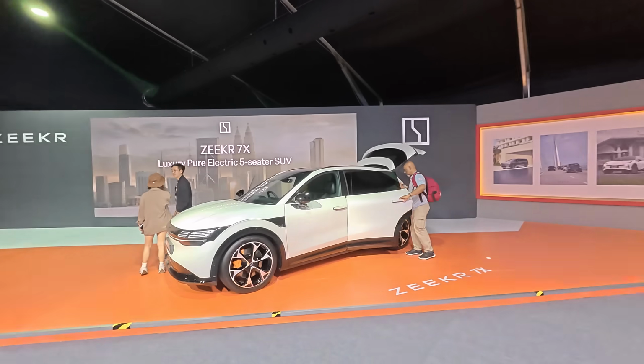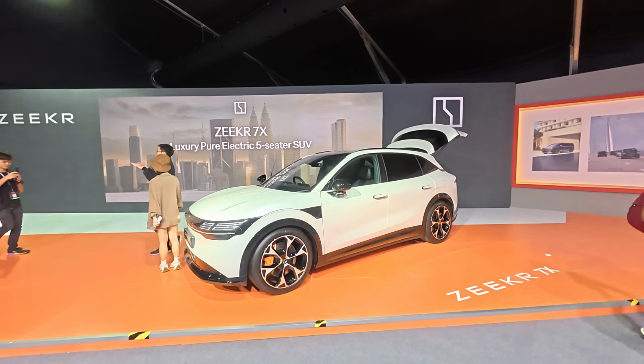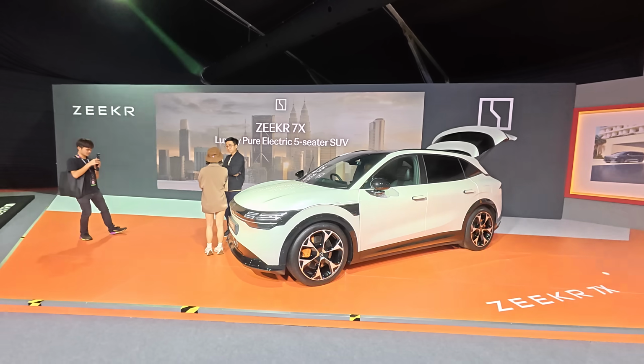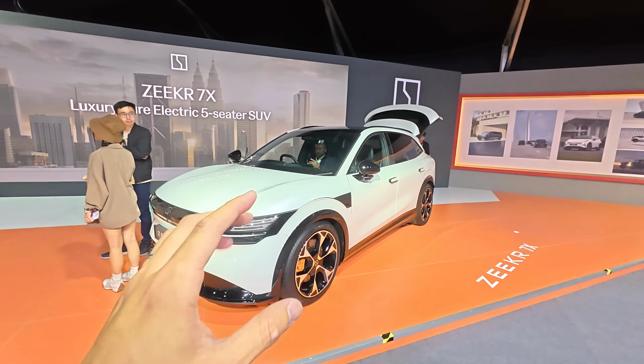Guys, what I'm gonna show you is gonna be a crazy selling car. All right, this is the Zeekr 7X, and I tell you, this will sell like mad because this car starts at about 180,000. All right, and you just take a look at the car. I'm going to tell you what it is.